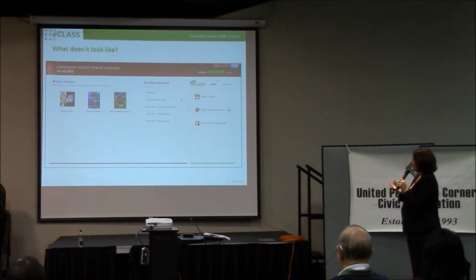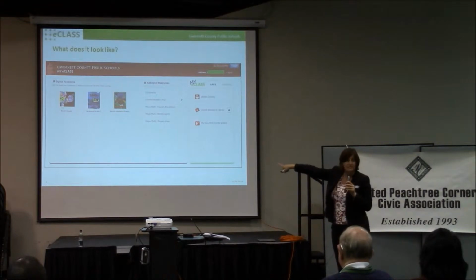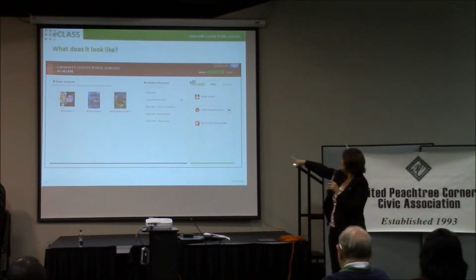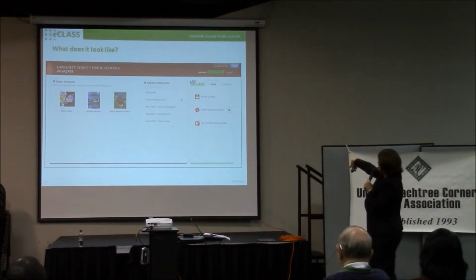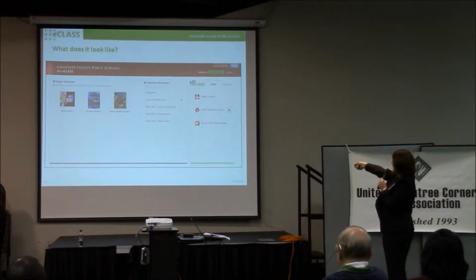So what does it look like, so you can visualize? This is a marked out child, but one of our students' pages at Peachtree. So if that child goes into My eClass, over there are the digital textbooks. Many of our textbooks are digital. In the middle is additional resources. If you can see in the middle, there's Classworks right there. Then there's leveled readers, and then a bunch of Mega Math, different Mega Math.